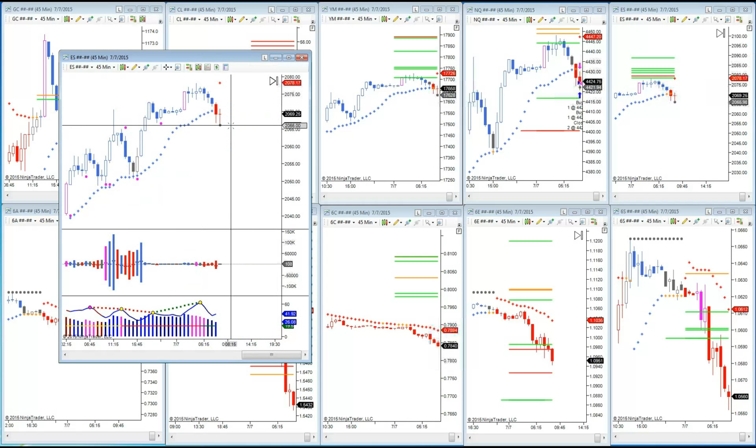Do I need confirmed divergence? The trick question, isn't it? Not really. If you're at an ATR or you are at a congestion dot, those are support and resistance levels. You do not have to have the confirmed divergence. That's right. ATR or congestion dot is potential divergence.